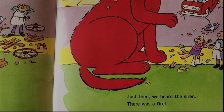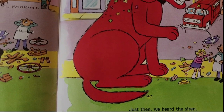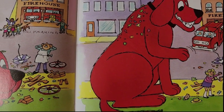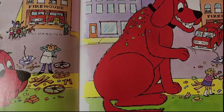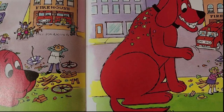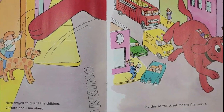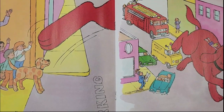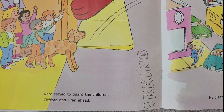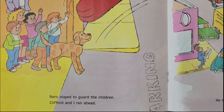Just then we heard the siren. There was a fire. Do you think Clifford will be able to go help put this fire out, boys and girls? Let's see. Look at the picture, boys and girls. Nero stayed to guard the children. Clifford and I ran ahead.